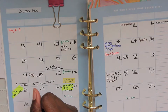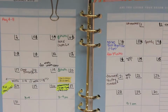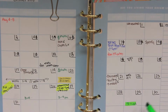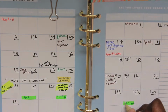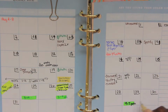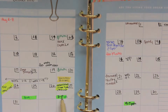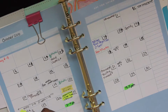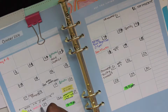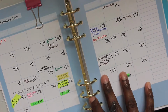That way I can put in my work hours and any extra things I need to do. It helps me stay organized. For the sake of full disclosure, I don't have stickers or anything like that, so sorry if you're a fan of those. The planner I'm using is my Kikki K planner, and I'm in love. Feel free to click down below for the review on that one.